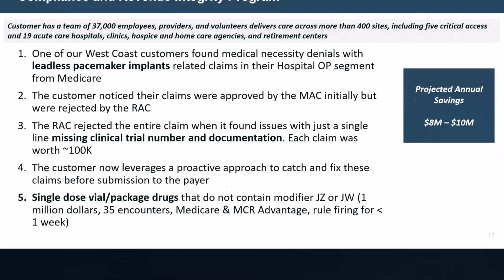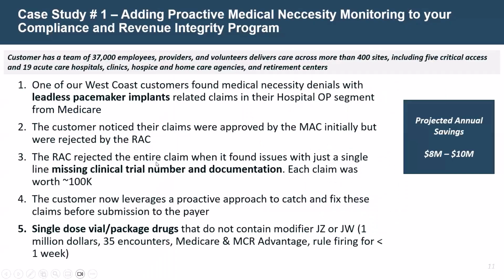So once they started, what they did at that point was they put an edit in their system to hold up all leadless pacemakers so they could put the clinical trial number in that loop segment and attach the documentation. And with just that, they were able to save between $8 million and $10 million. Well, I should say projected savings between 8 and 10 million. The predictive engine found something that they struggled with for years.